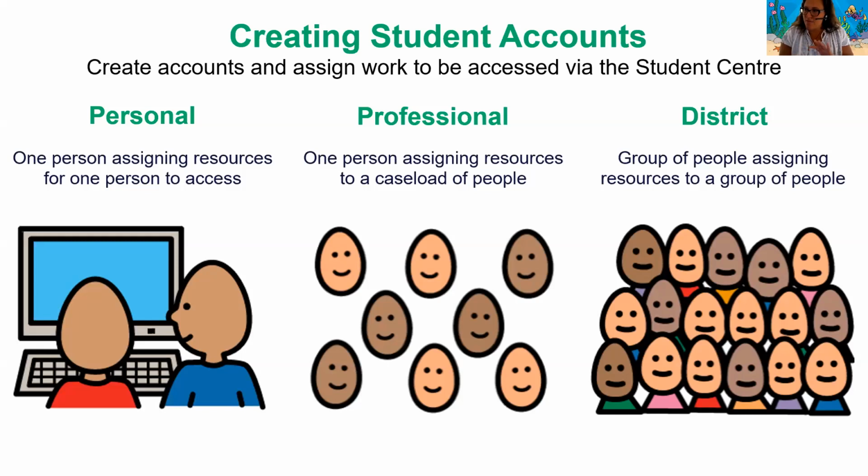So you have varying amounts of access to creating Student Centers based on the type of account that your school has purchased or your district has purchased for you. And we can give you more information on that in the follow-up.